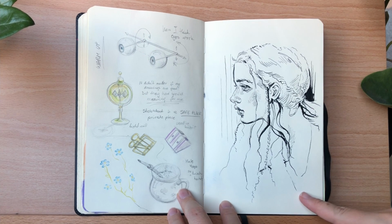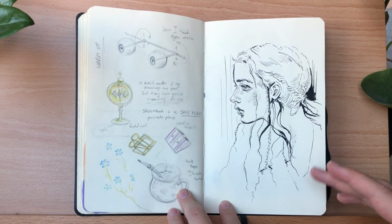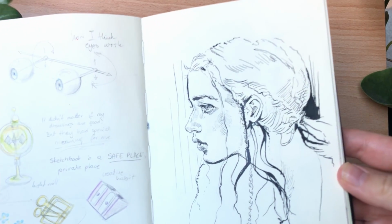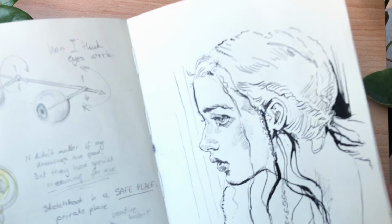And here's my first ink sketch. I bought a professional set of inks and pen nibs to practice, and I really like this sketch. I think it's very fresh and quick, and I just like it a lot.